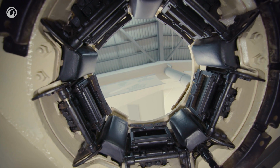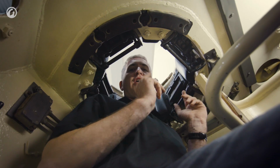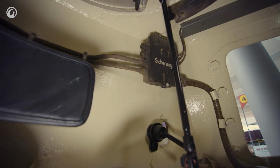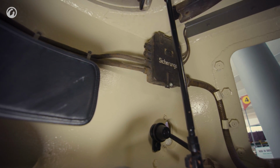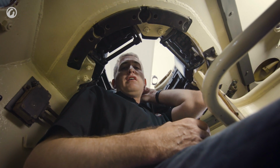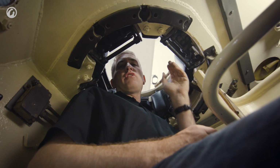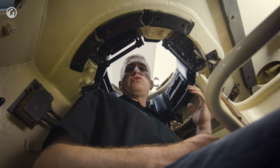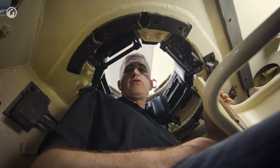There are 5 very large vision blocks surrounding his cupola. You can't argue the point at all. To his left, there is a connecting rod for the azimuth indicator. This is a small ring that you can see on the outside. It has a pointer to the front, and thus it will always give the commander a reference point to where his hull is compared to the turret.